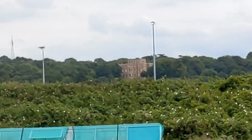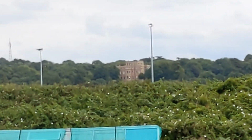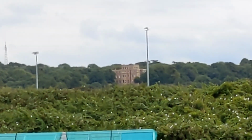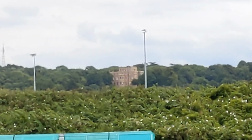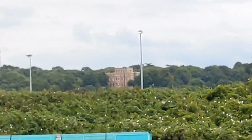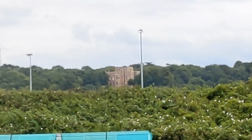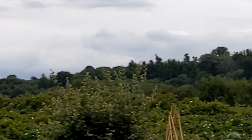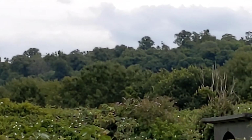So what you see in the distance there is King's Weston's house. It's an estate, lots of green. It's near Blaise Castle in Bristol. And this greenness that goes along the top there goes all the way along near where I live.